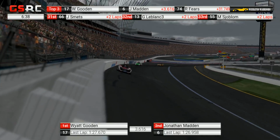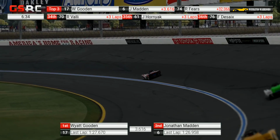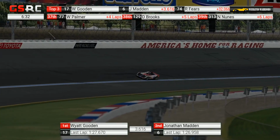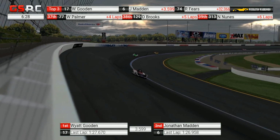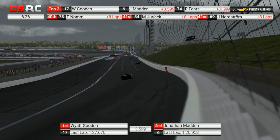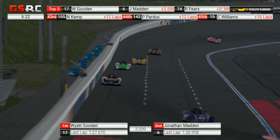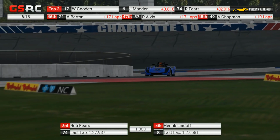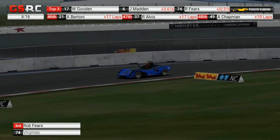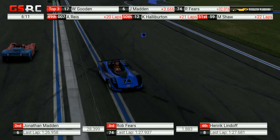So going back up to Wyatt Gooden now. Front of this thing, he's opening the gap back up to 3.6 seconds over top of Jonathan Madden. And then, by the way, go back to the 3rd position, the final spot on the podium. We have to go way back, another almost 30 seconds to find Rob Fears. We talked about Rob a little bit earlier about how he's been kind of quiet here today. So now that is paying off into a 3rd position here, a podium spot, if things were to conclude.